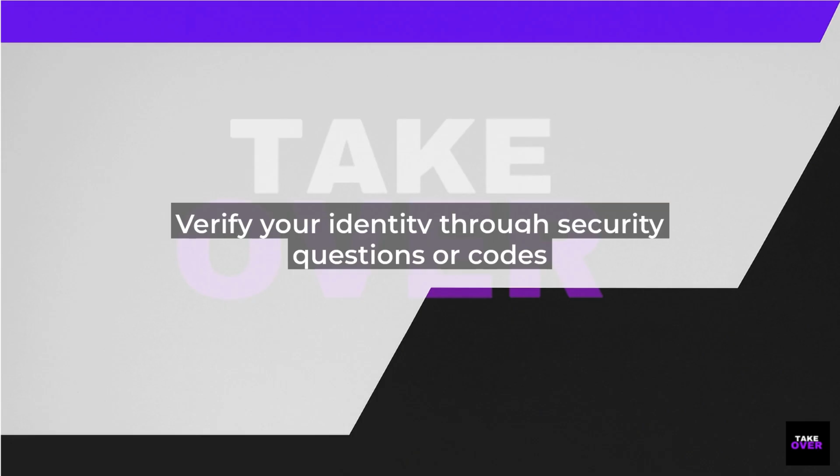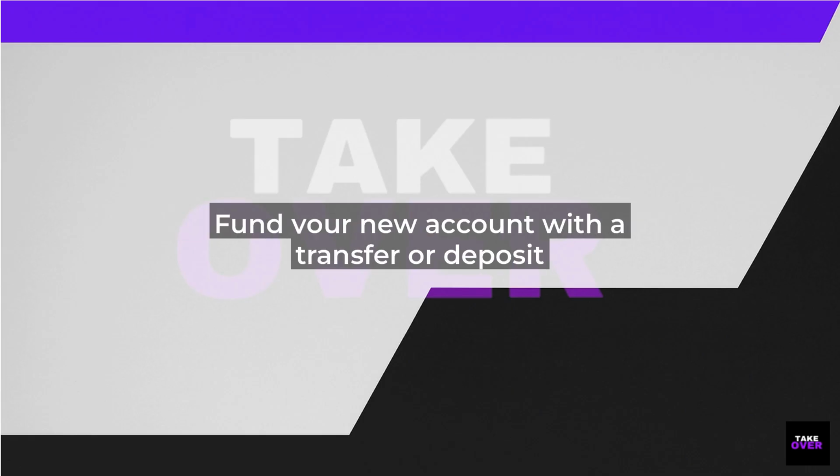Once approved, fund your new account. You can link it to another bank account for a transfer, deposit cash at a branch, or even set up direct deposit. Aim to add at least the minimum required amount to activate it fully.